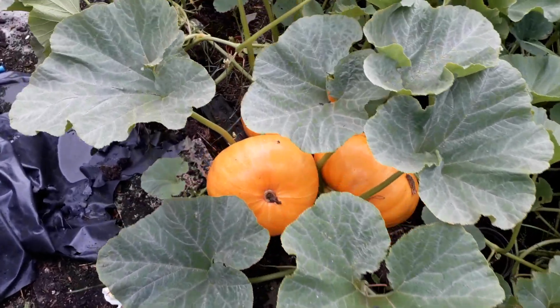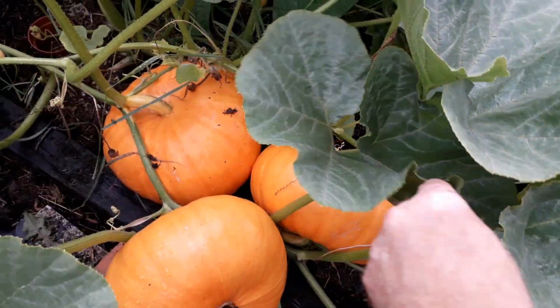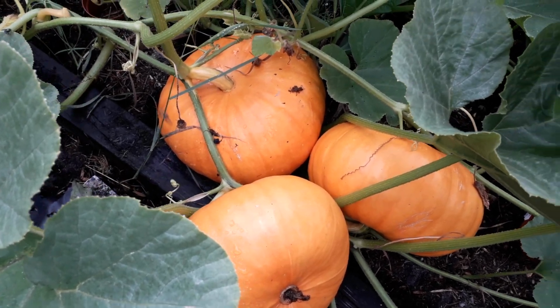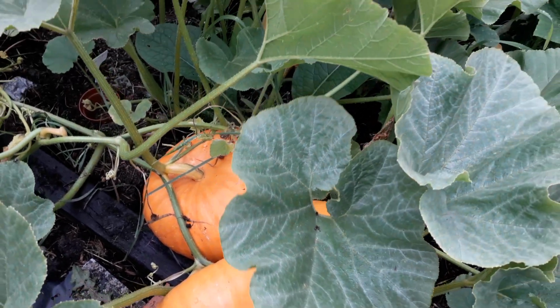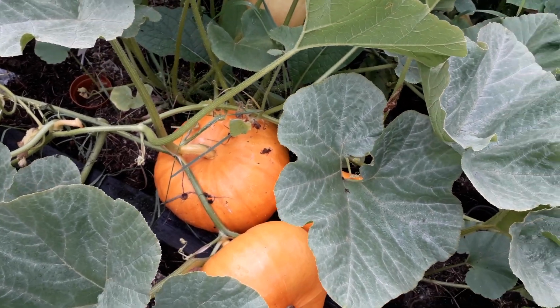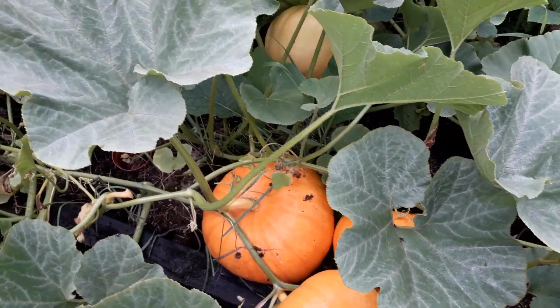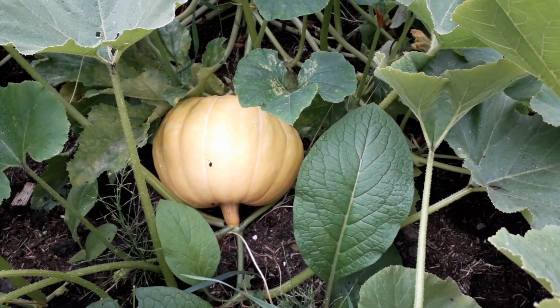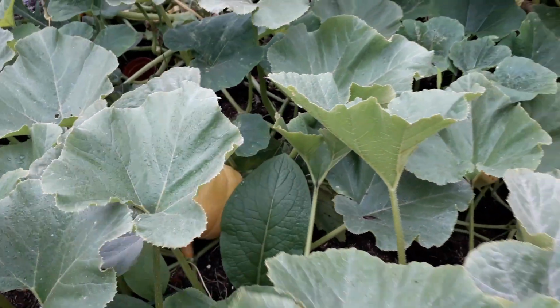Then we move on to the pumpkins, and that's all from one plant. So there's three huge pumpkins there, which are looking rather nice. These are, I think, the Rouge Vif d'Étampes, the French pumpkin. Then underneath there, that is an Atlantic Giant, which is just starting off. There's only one on that side.